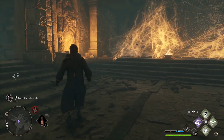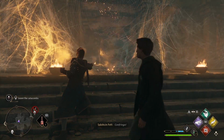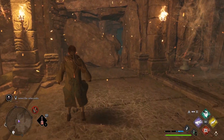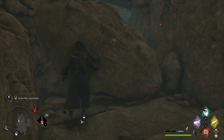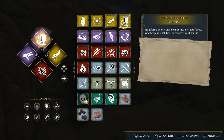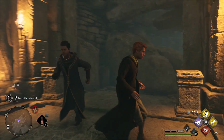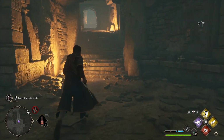Oh, I thought something was attacking. I was like, no. Confringo. Yeah, there's something over here. Let's see. Guess I can't go that way. Did we go all these ways?